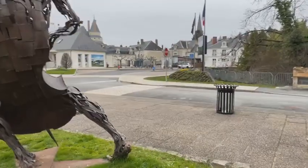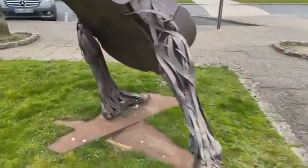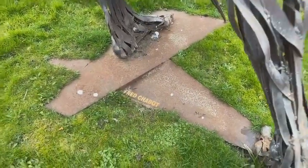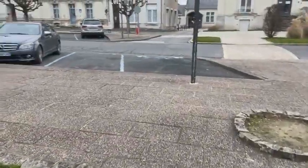Interesting statue here. I'm not sure who the artist is. I think it said Fred. There's a name. It says Fred Chateau. I'm assuming it's the artist. Let's see. I'm going to show it to you.